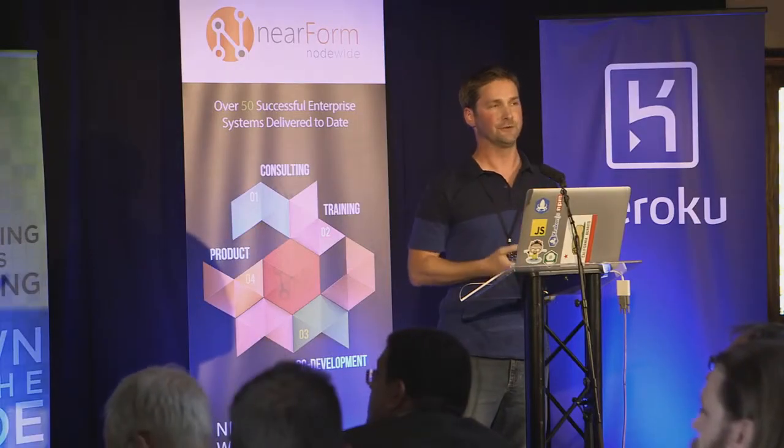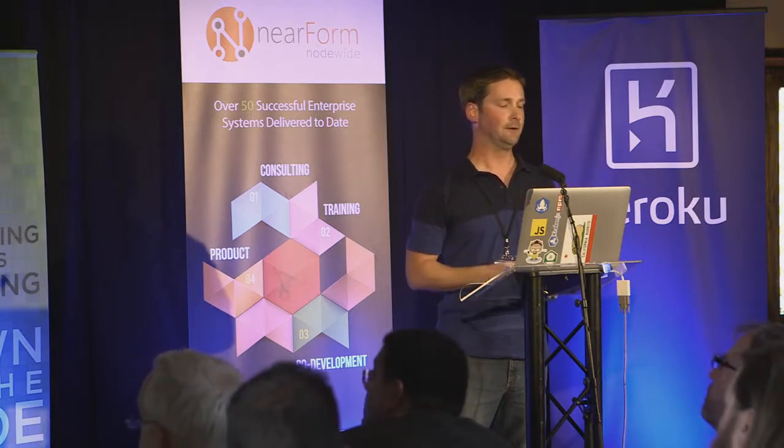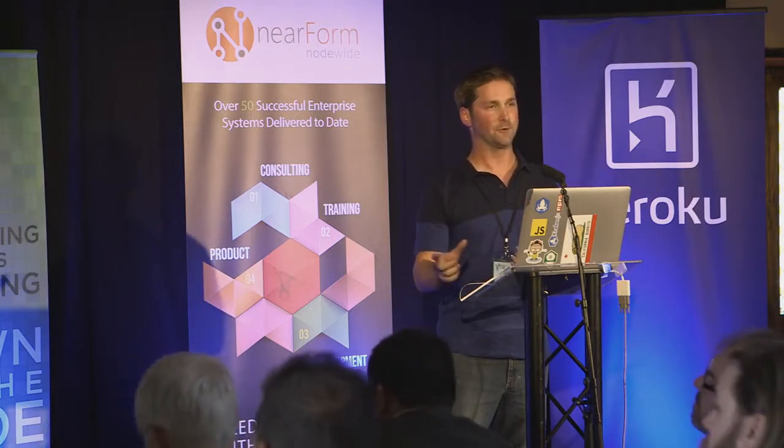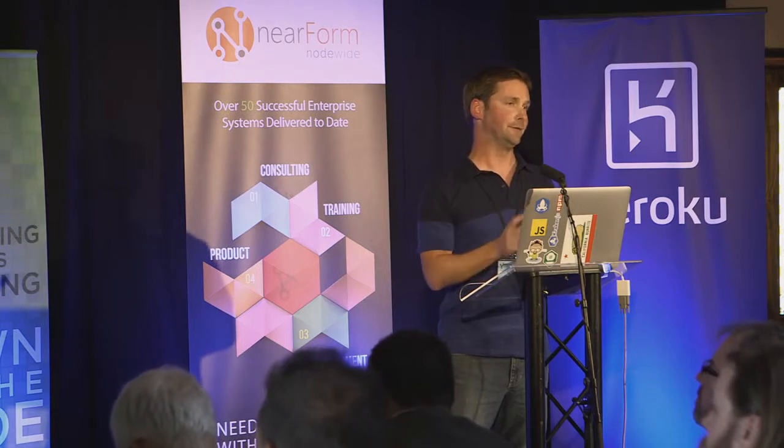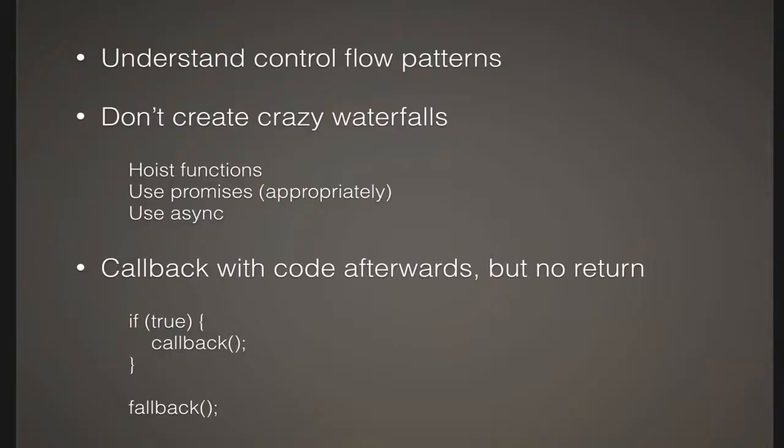And so hoist your functions, take them out, collapse it a little bit. Don't do them inline. Use promises appropriately for scenarios like this. Use the library async or various other control flow modules that will allow you to deal with that. But again, make sure that the async code you're writing is actually clean and understandable, because as you get into a larger team, you're inevitably not going to be the only one that's touching that code. Or next month, when you look at it, you're going to be a different person touching that code and not understand what you wrote anyways.